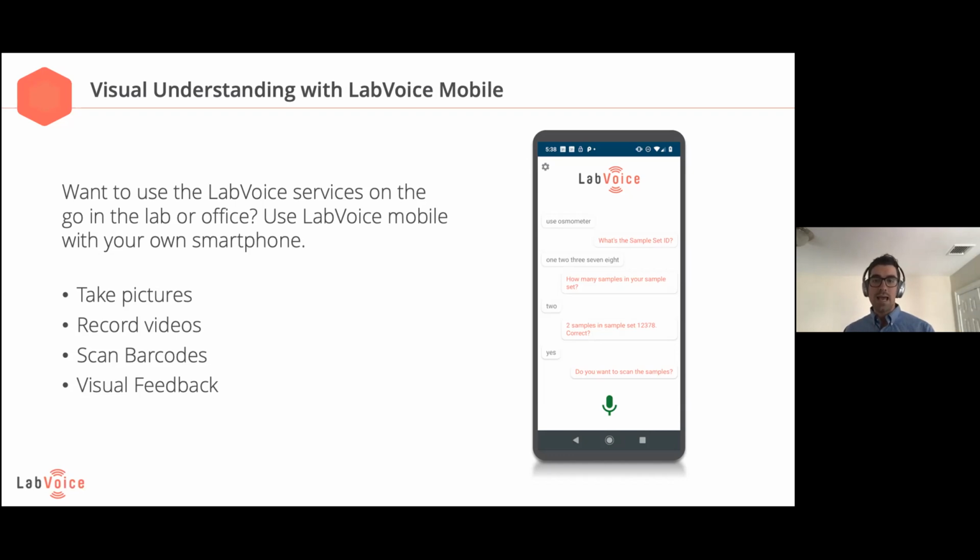But also, I have a visual interface. So now if I'm walking through an SOP or a method, I can see step-by-step instructions right in front of me. Also, I can see exactly what Labvoice is recording. And if there is an error, I can ask Labvoice to redo to then recollect that answer.